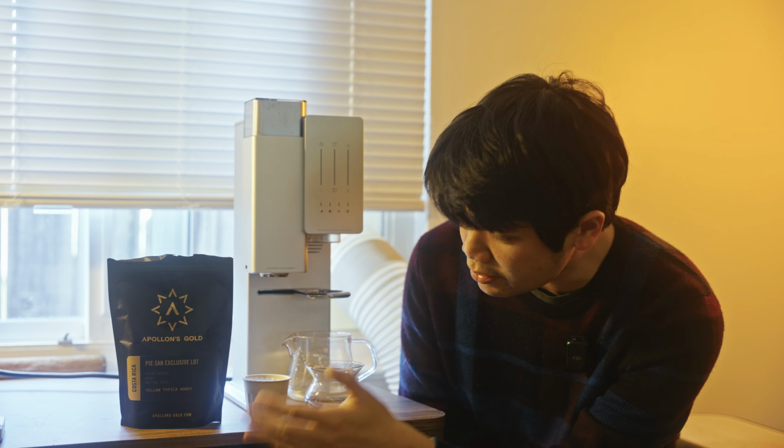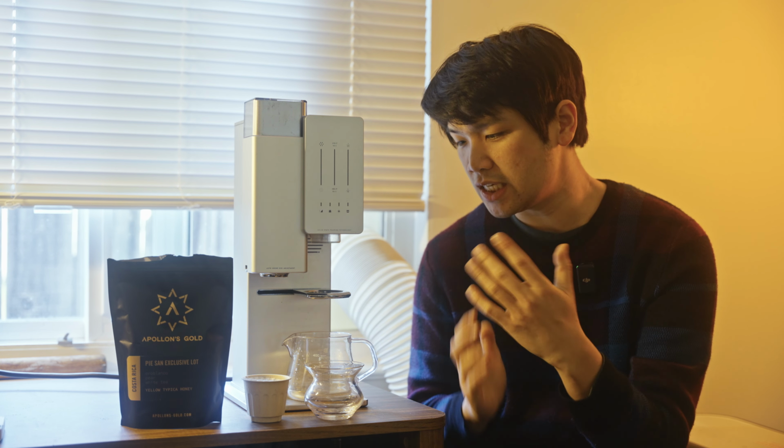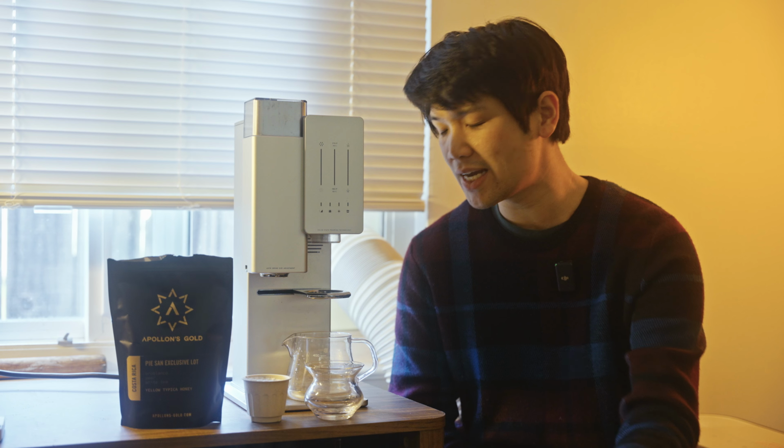This is a Costa Rica Yellow Typica honey. Flavor notes of oroblanco, pear, and white tea. So to me, this actually does have a lot of tea flavor notes, but with this very distinctive acidity presentation. So hopefully my recipe will show that off to you, but let's go ahead and brew some.